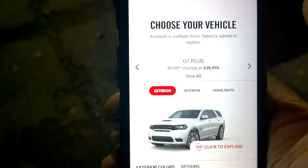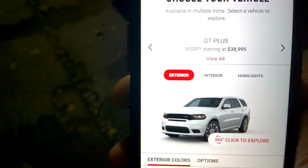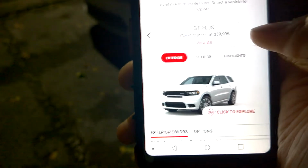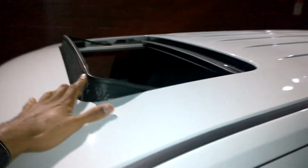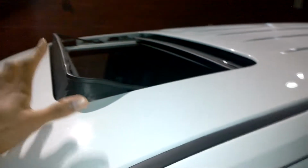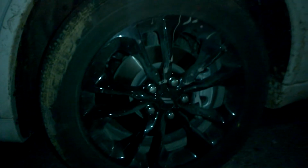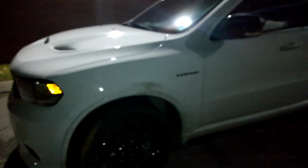So if you go to the left, you got the GT Plus, and you can see you remove the Hemi badges and the hood scoop, but it still has the same front end as the RT. I got the blacked out mirrors right here. I got that option, that package, and the sunroof. You can tell this is a little dated because a lot of car manufacturers are switching from sunroofs to panoramic roofs. So this still has this, but once again, still can't complain. And it's got the black wheels as well. I'm pretty sure you get the same color options as the Charger RT I had in the previous video.